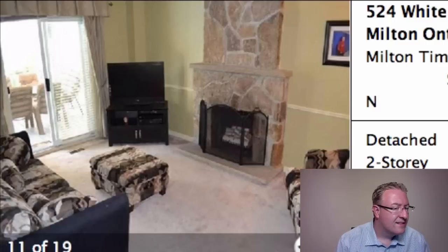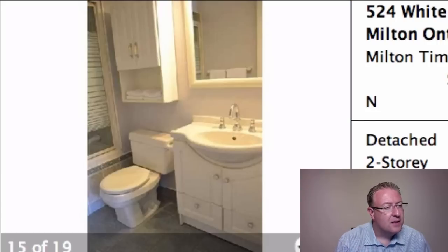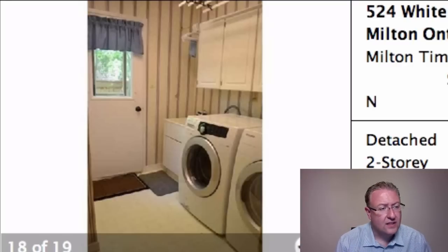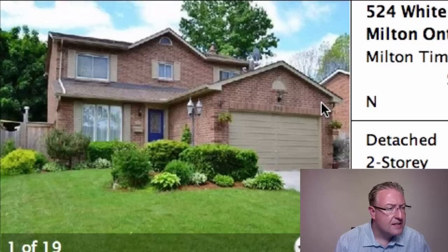4 bedrooms, double car garage, pool, finished basement, and if it shows as well in person as it does in the pictures, I think that certainly looks like a very attractive price at $629, and it certainly gets my approval. Nice curb appeal, neutral on the outside. You've got a bit of landscaping, some trees in the back. It's all working, and that's a good price.